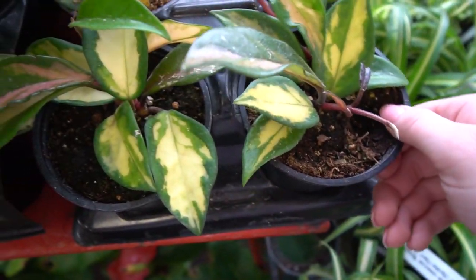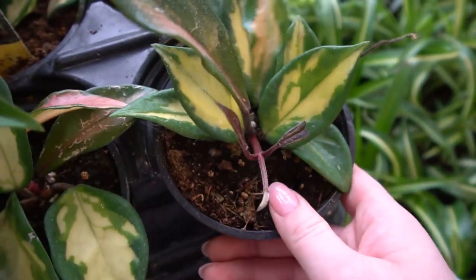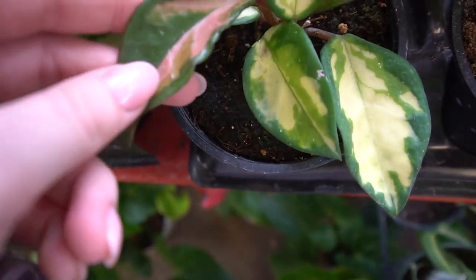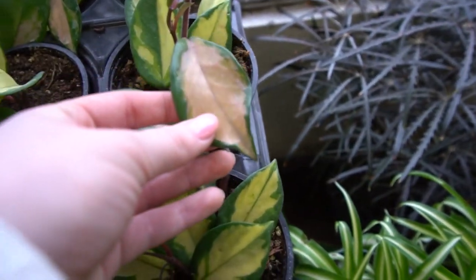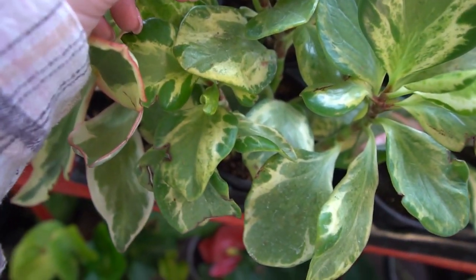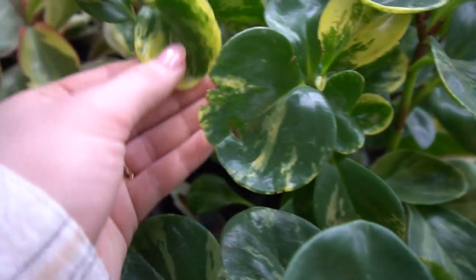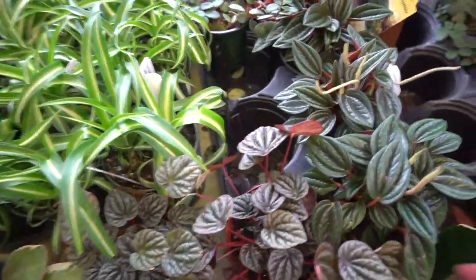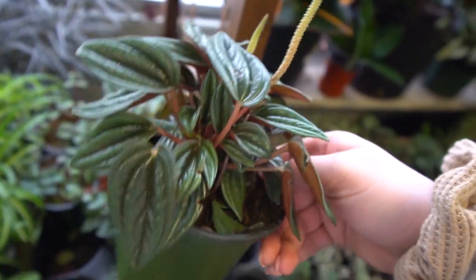But we have some beautiful, this is more Crimson Princess, but it's got a very, very strong splash to it, and pink. And then we also have some Peperomia obovata. This is the variegated variety. Down here, we have some Peperomia rosso, which is a very hardy and splendid looking plant.